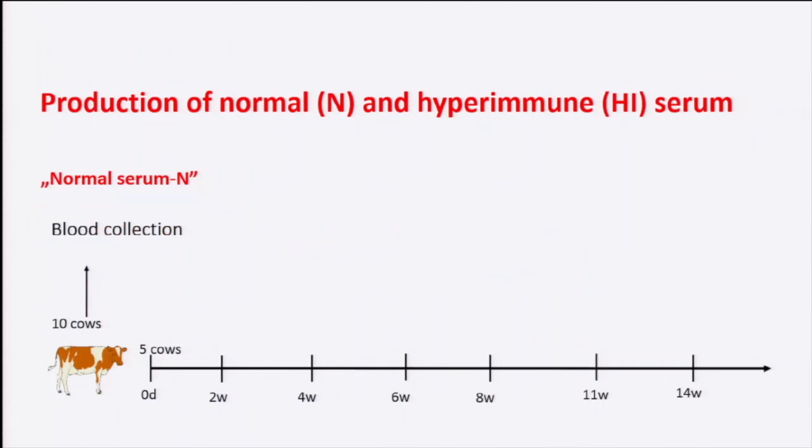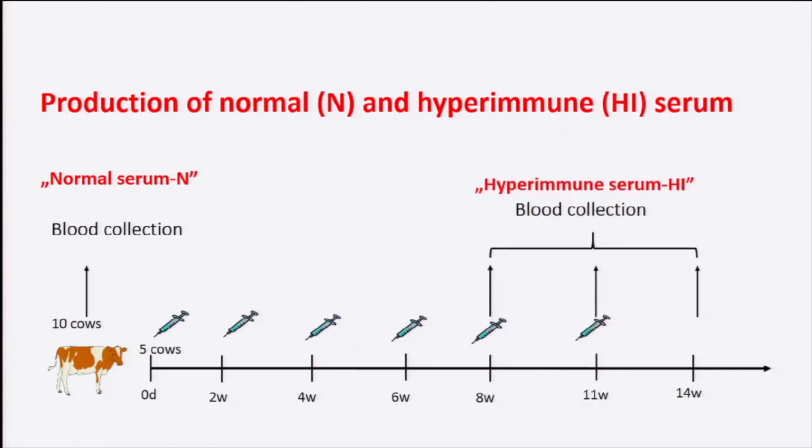So for production of so-called normal serum, we took the blood samples from 10 cows, and we pooled the blood, and then we produced the serum. And for production of the hyperimmune serum, we vaccinated the cows with our subunit vaccine, and these are the dates for the vaccination. And then after the last vaccination, 3 weeks after, we collected the blood, we pooled this blood, and from this blood we produced hyperimmune serum.